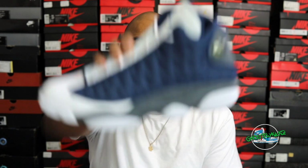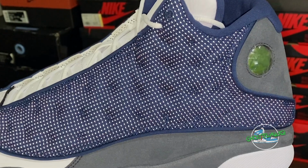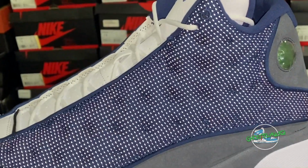Originally released in 1998, the Air Jordan 13 Flint Gray is one of my favorite all-time models of the Air Jordan 13. This shoe has not retro'd since 2010, and even then, it didn't have the iconic 3M material on the blue mesh. So this is really the first retro, true to OG form, we've had since 2005.